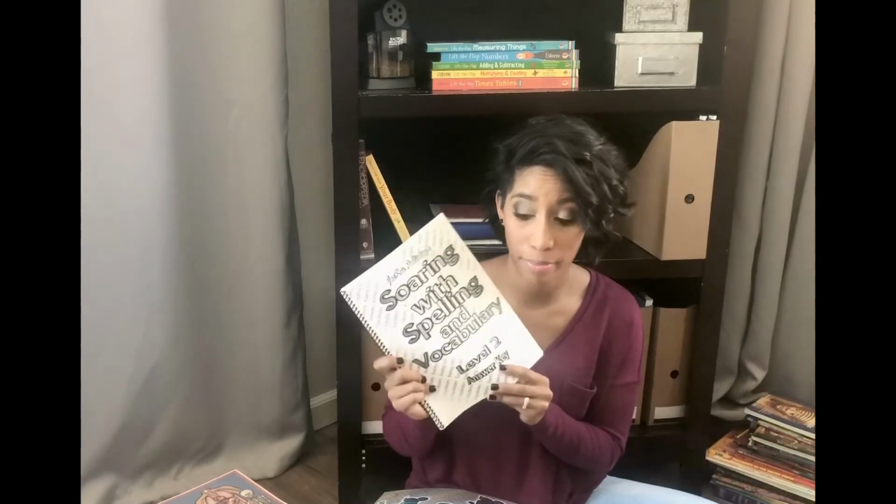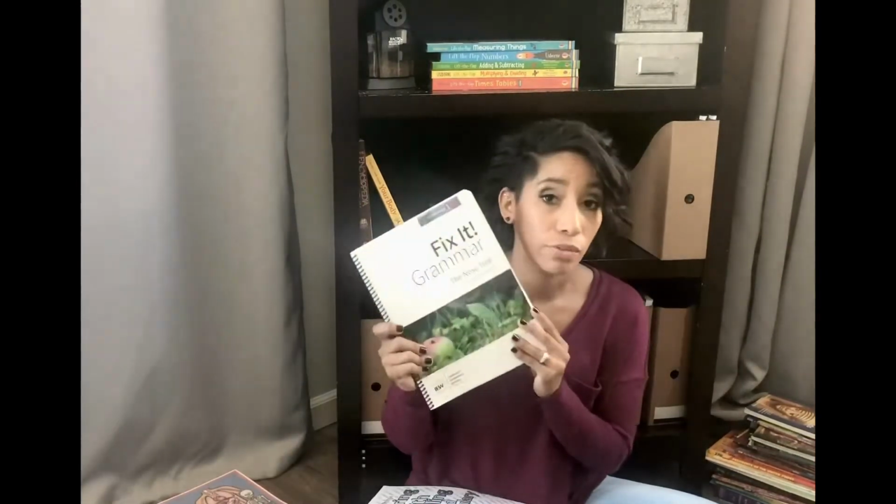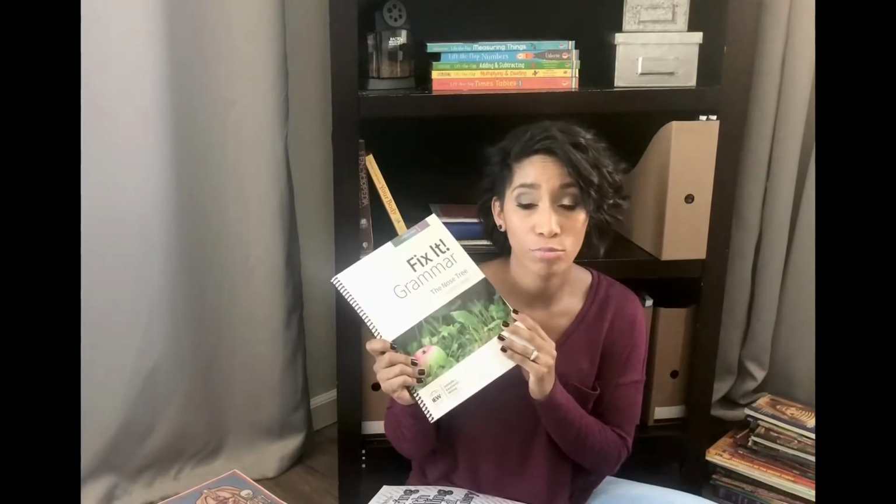So the spelling again was new to us this year, and I loved it. Loved it. So my 4th grader and my 2nd grader this year did spelling. We also incorporated IEW's Fix It Grammar. This is the nose tree.